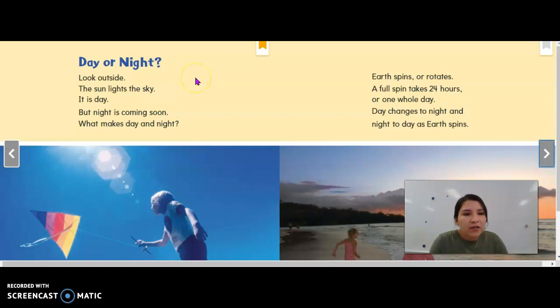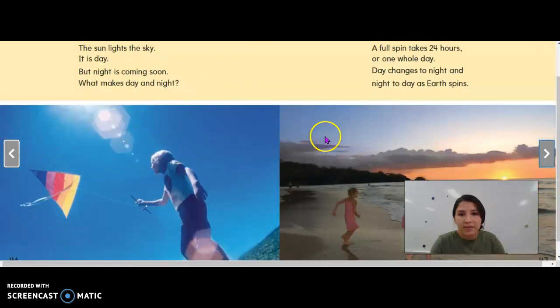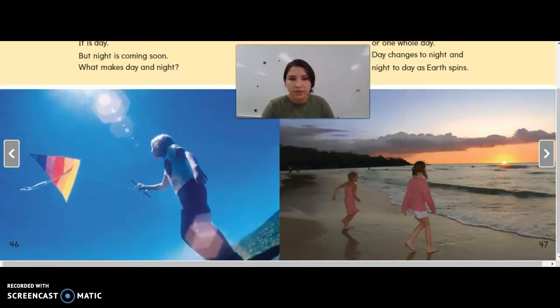Day or night? Look outside. The sun lights the sky. It is day, but night is coming soon. What makes day and night? Earth spins or rotates. A full spin takes 24 hours, or one whole day. Day changes to night and night to day as Earth spins.